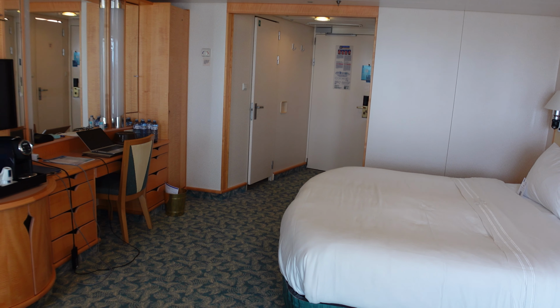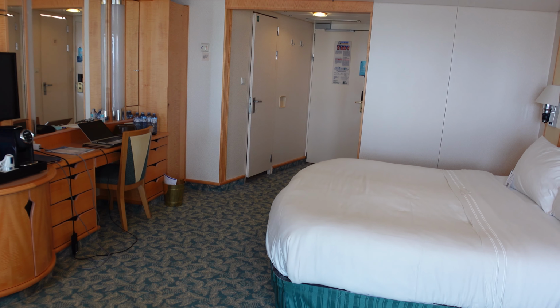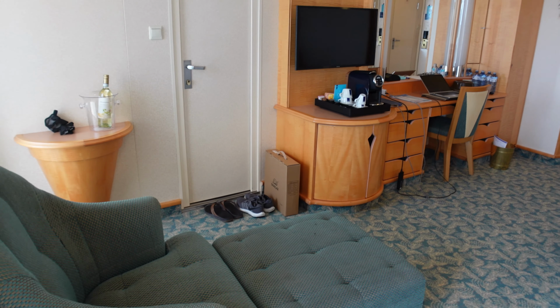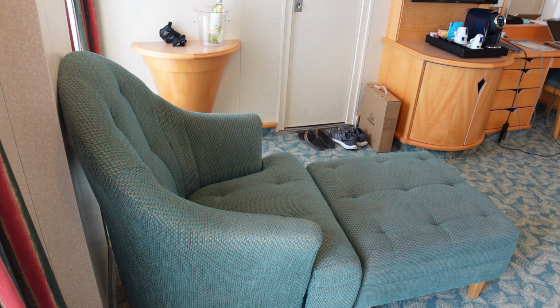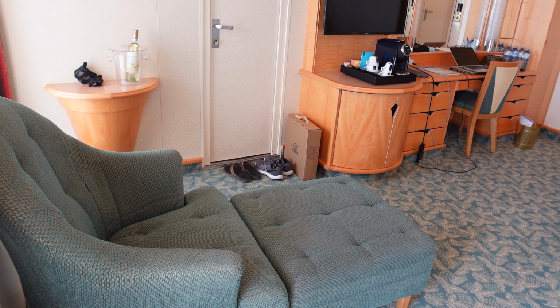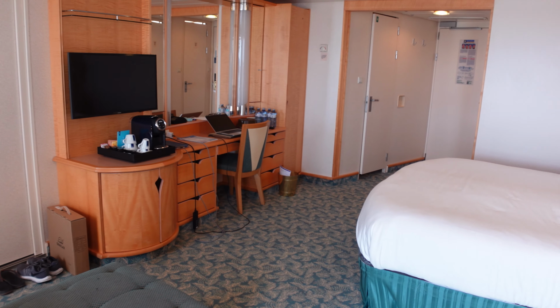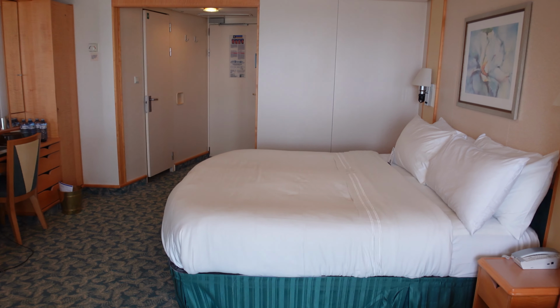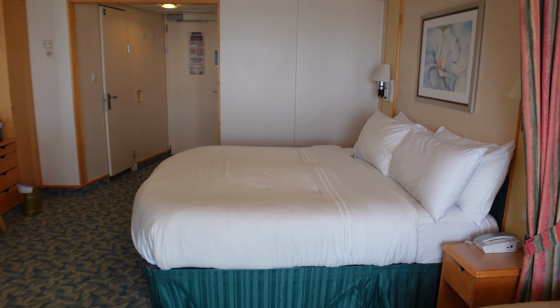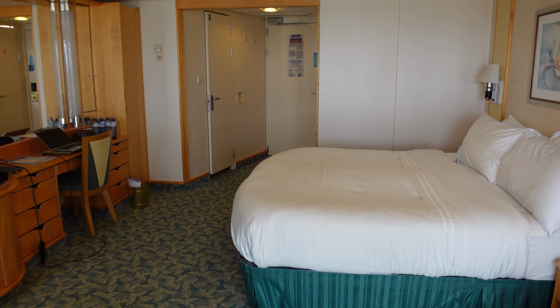So that is the junior suite. You've got lots of storage, lots of space. The furniture, I mean, it's a little dated looking. I'll be honest with you on that. The upholstery probably could be a little bit redone. It is certainly not a Celebrity Edge or extremely modern furniture like you may find on the Symphony or the Harmony that came out, but it sits just as well. It gets me out to sea and will absolutely do the trick.